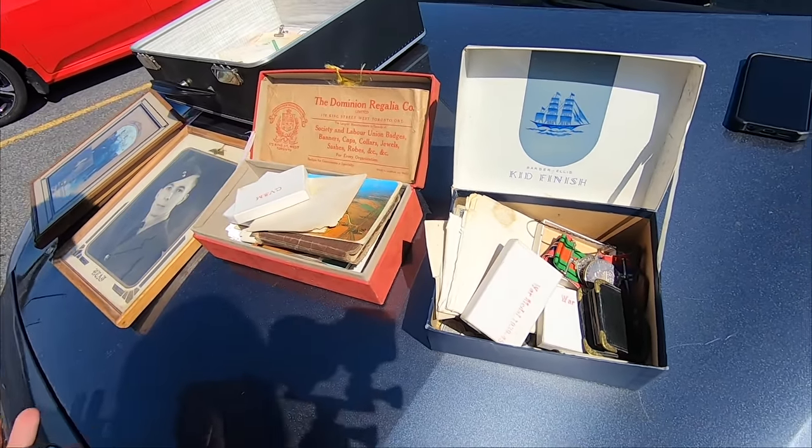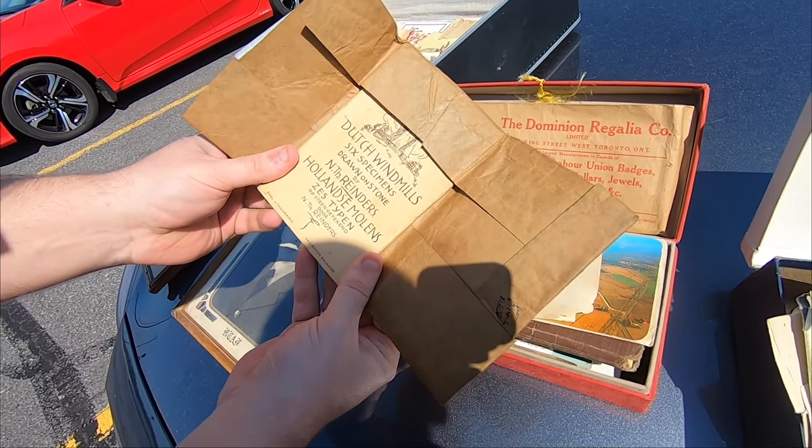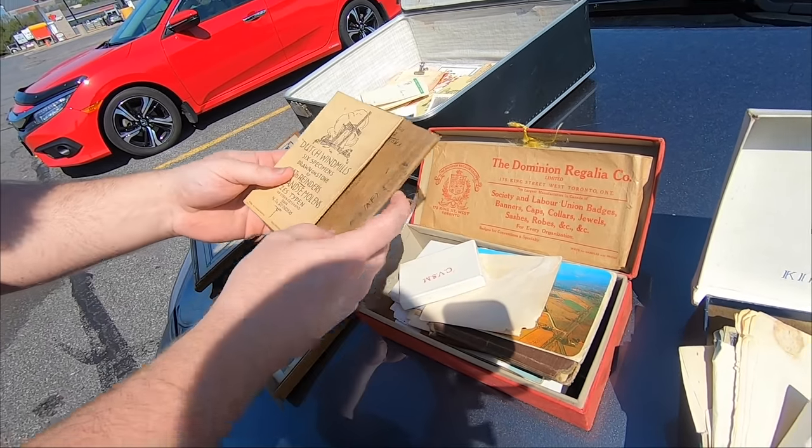So I believe, guys, like I said, this is two different guys. This one's cool. I opened this up a second ago. It's got the windmills in there. Dutch windmills. He sent it to his mom. As a fellow Dutchman, I can appreciate this. That is cool. Just incredible.